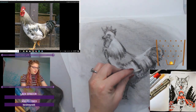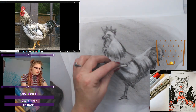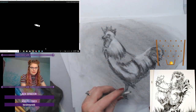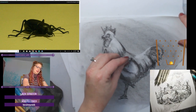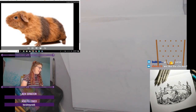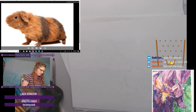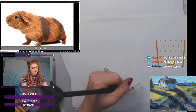You can't find your kneaded eraser. It's Joni, right? From Camp Thangima. Oh gosh, it moved. I don't want to draw this bug for 5 minutes. I'm gonna skip this. Alright. Guinea pigs are way better. Yeah, no, I don't want to draw a bug for that long.